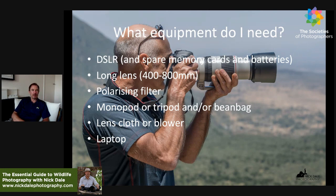And then finally, lens cloths, blowers, something like that, just to keep your lenses clean. After all, if you've got dirty glass, you'll get dirty pictures. Not that kind of dirty pictures, the other kind of dirty pictures.